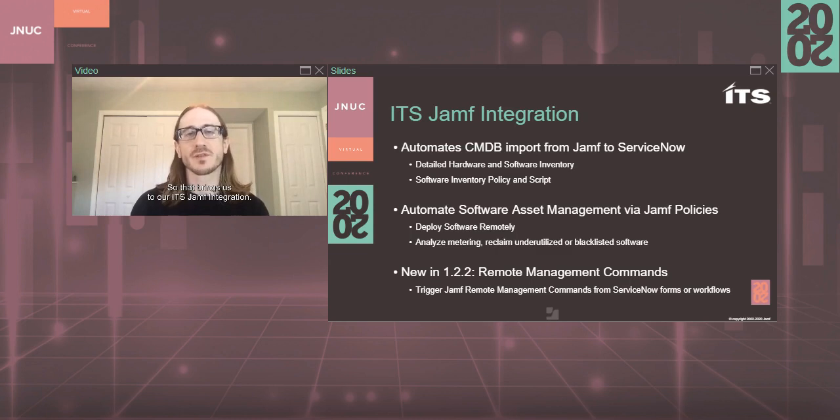So that brings us to our ITS Jamf integration. We first released this last March, I think March of 2019. The integration started with the ability to automate your CMDB hardware and software import from Jamf to ServiceNow, getting you that detailed hardware and software inventory information.